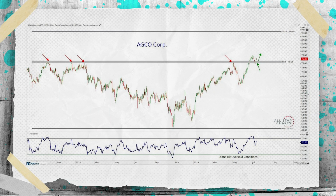Yeah, we're seeing AGCO, ticker symbol AGCO, breaking out above $75. Like you said, it's been bumping up against that level for about the past year and a half, kind of like the broader market. It hasn't gone anywhere, and now it's finally exceeding that level, and I think it heads a lot higher.